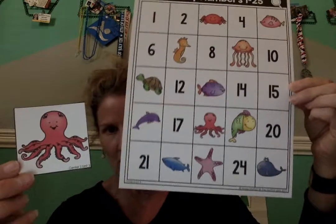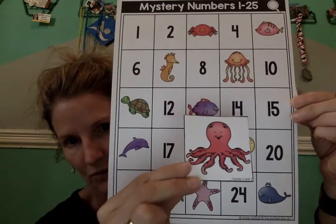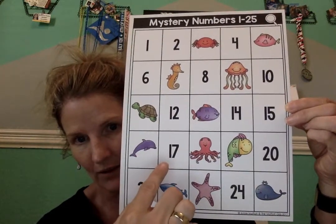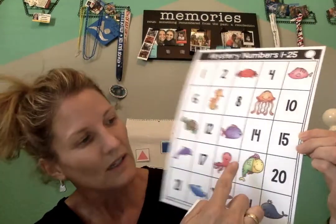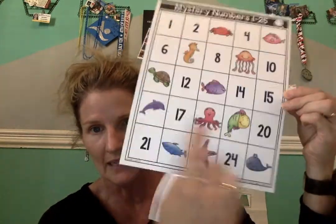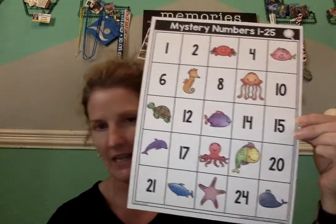So if I show you this octopus, find the octopus right here. It's right here. And you have to look at the number before it or after it. Oh, this one won't help us because it's a fish, right? So look at the number before. And so what's right after 17? 18, right, except we're going to go much faster than that, okay? Ready? This one.